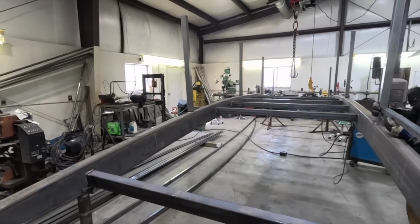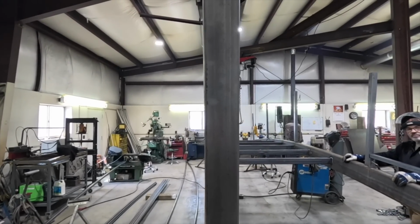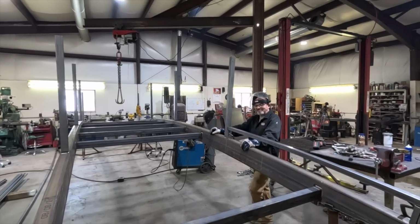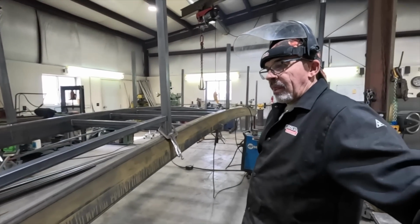Everything's welded in. How do they look on camera? They look straight. I think your string was crooked. Look at him smile. Everything's welded on the bottom sides. So we're moving on. How was cutting the arched pieces?